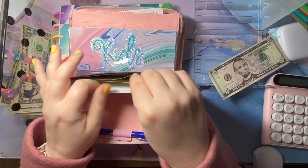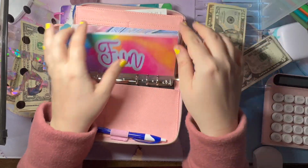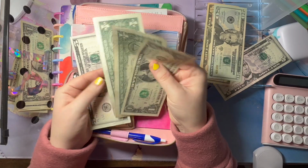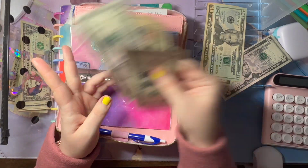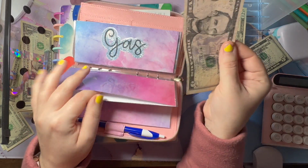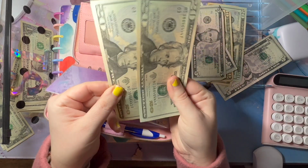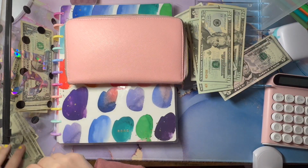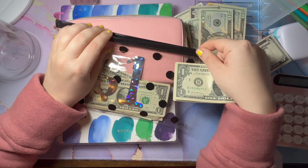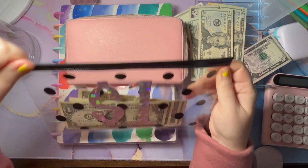So let's see, in fun, we have $40. In kids, $10, $15, $18. So these are gonna go on my ones. Dining, we have $5. And then miscellaneous, the full 40. All right, so let's put these $3 in the $1 challenge as well. And we're done with that.